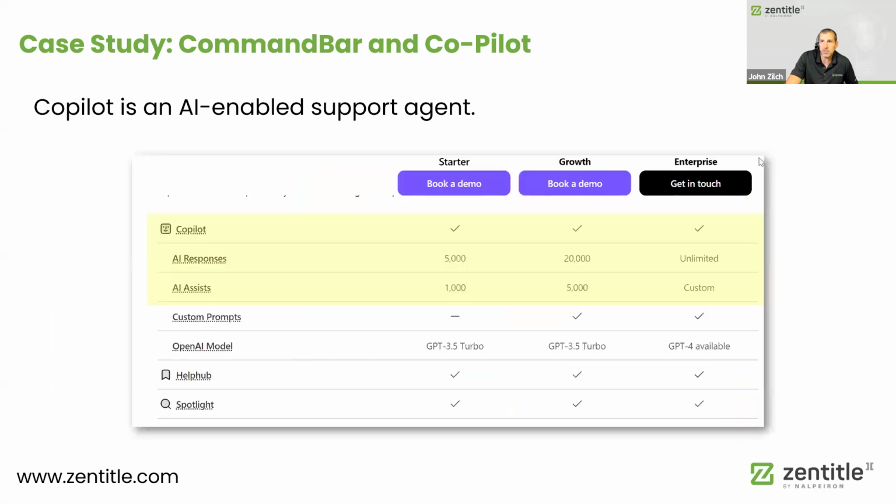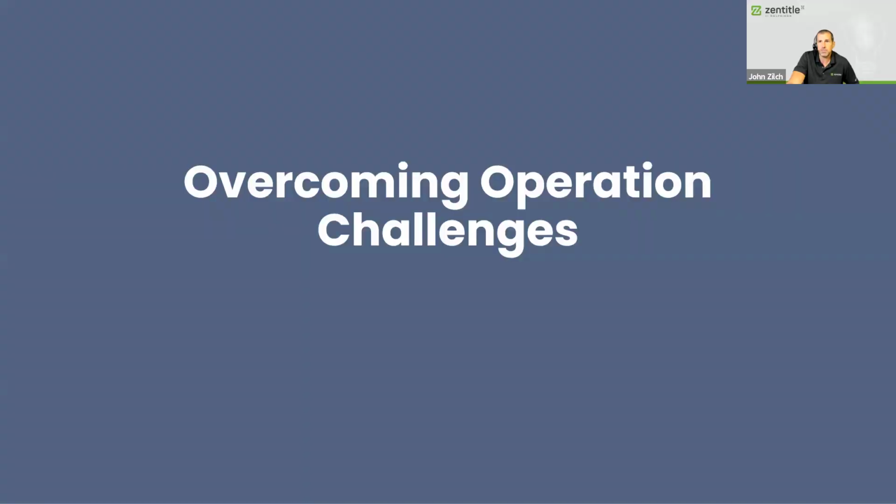I think we're going to get to it in a few minutes, but that's why being able to manage overdrafts is really critical too. And you can see, this is public on Copilot's website, they kept their pricing simple. They have three tiers, and in one of them, there's AI assist and AI responses. That's, I'm guessing, the input and the output, and there's limits on them. And that's as complex as they've made their pricing and packaging.